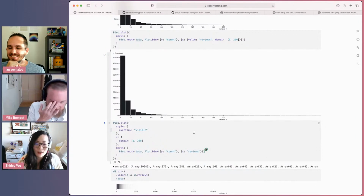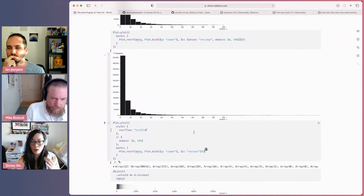So then does that mean that if I want to layer other marks on top, I would have to have the domain on the transform for every single one of those potential marks layered on top?